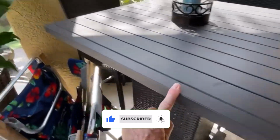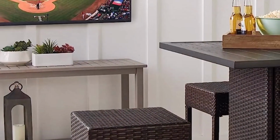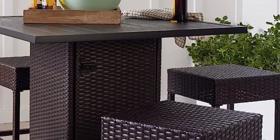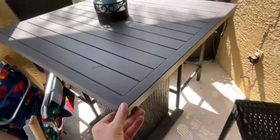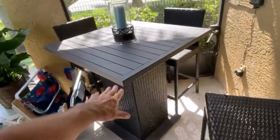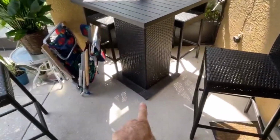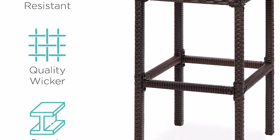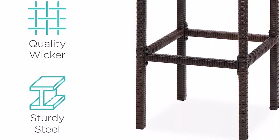The table features a bottle opener and a hideaway storage shelf behind a magnetic door. That way, you can store drinks and other essentials. What we like about it: slatted metal top with automatic drainage. 4 lightweight yet sturdy stools. Hideaway storage shelf with magnetic door. What we don't like about it: holes may not always line up.